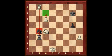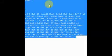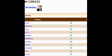So against Gashimov, that's interesting. My PGN facility is not really working that well at the moment. Okay, will I have to get the PGN again? Oh dear. Nope, that's not working great. Just grab the PGN from the chessgames.com site. I'll just do against Gashimov.